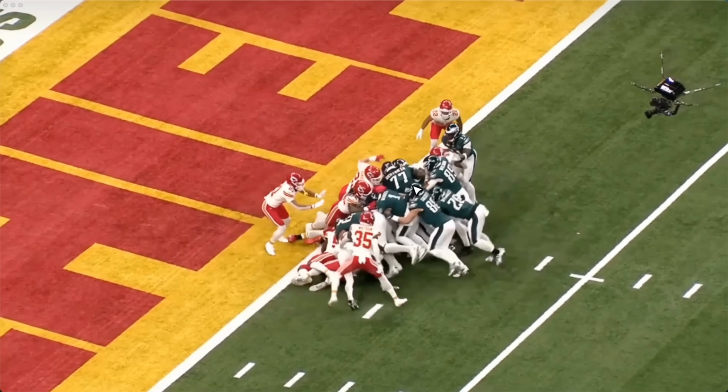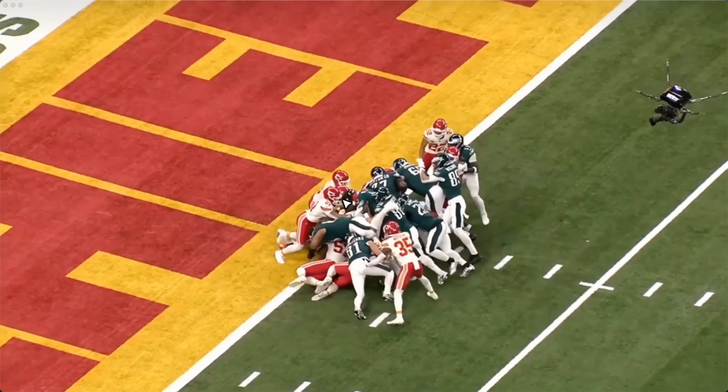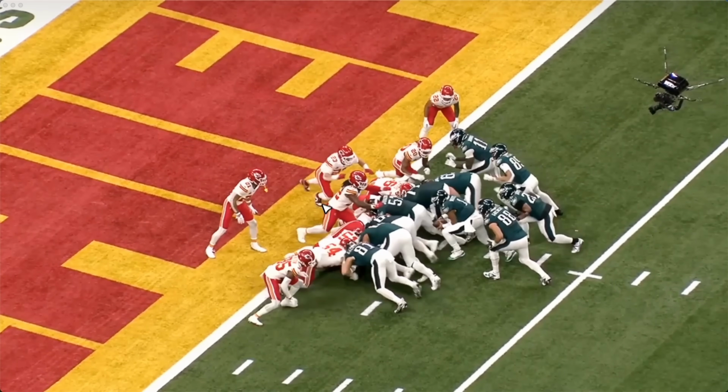You see 32 right here? He doesn't have enough momentum to affect the play. He's just standing there. He's jumping. He's trying to use his hands. That's 1,000 pounds of pressure pushing you back. You start right here at the goal line, about 1 yard deep on the line, right?